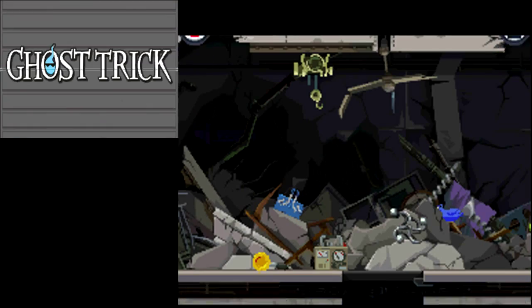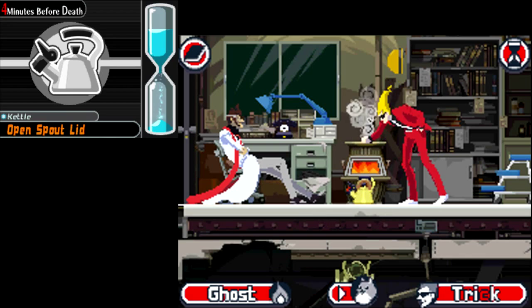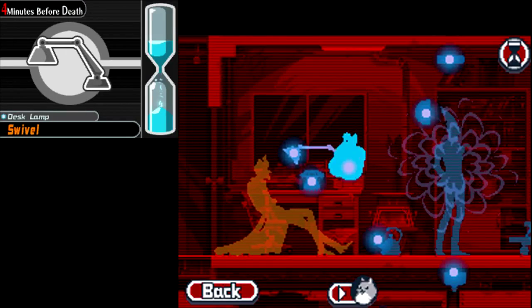So yeah, just screwed up right away. One key thing I missed was that when he steps forward, like here, he turns around here, so we've got to get up to the hat.